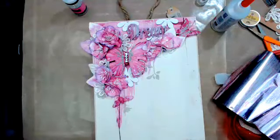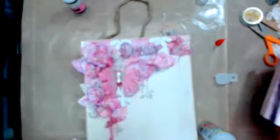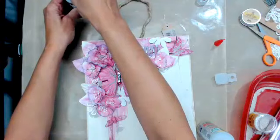Can't believe I almost forgot. I looked up and I went, wait. So I'm glad I remembered. Let me find my pen, so maybe my glossy accents won't dry out while I do this.